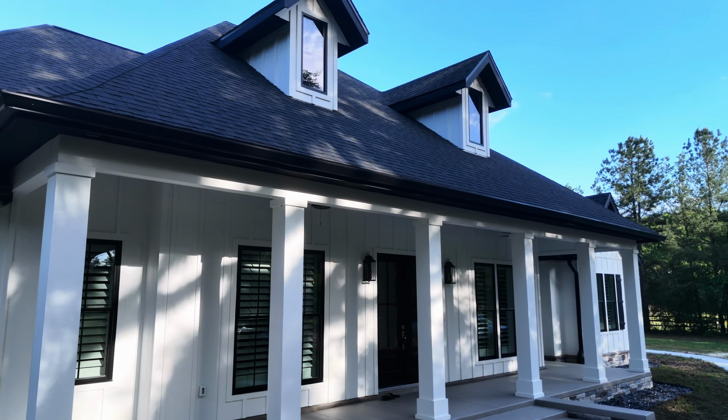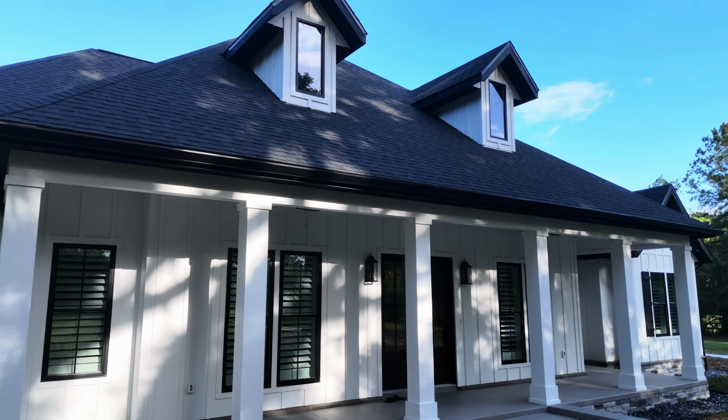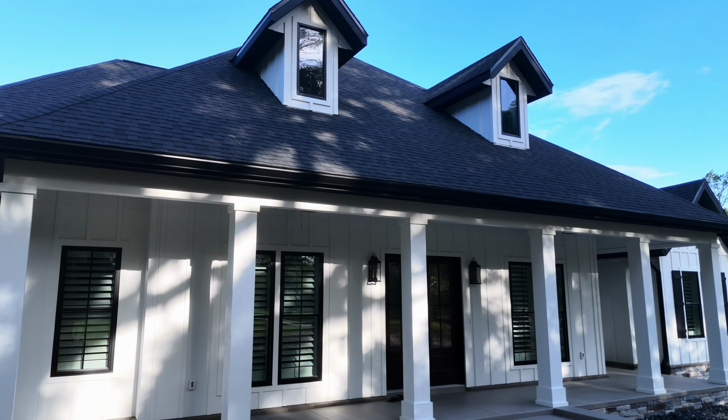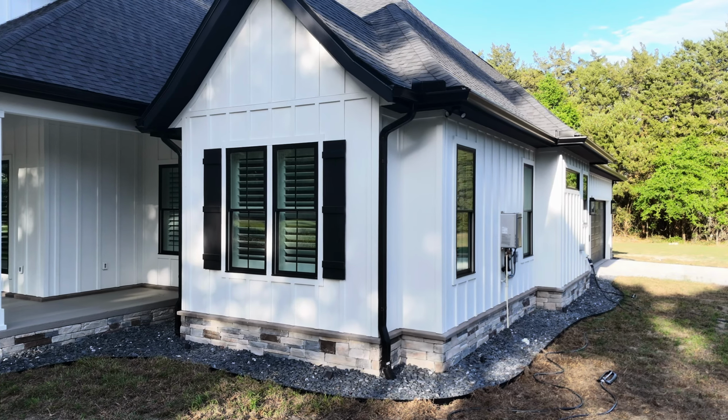As you can see here, something I'll always do at a minimum is paint my porch floors. So we have a nice gray. The color is Paved Stone that I always paint my porch floors. So we have a nice consistent color on the outside of the house.